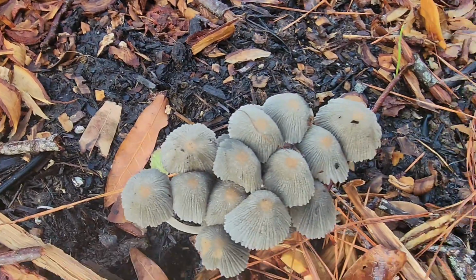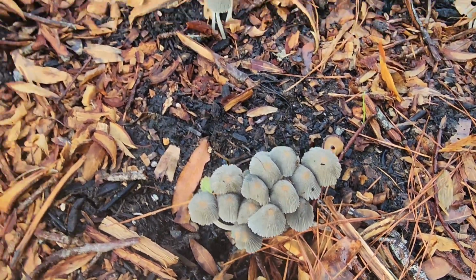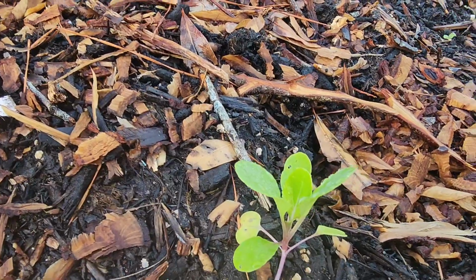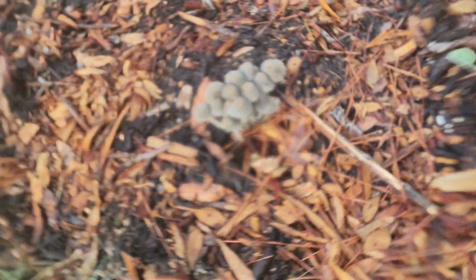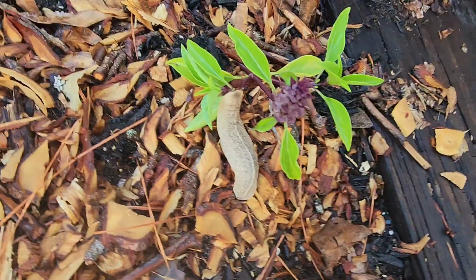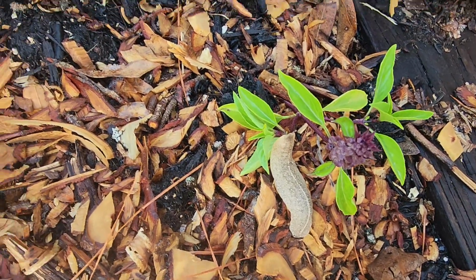Get a patch of mushrooms. But over here, at least I got, what, I don't know what type of cabbage brassica this is, but ooh, look at there, there's a slug. But he's just eating on.